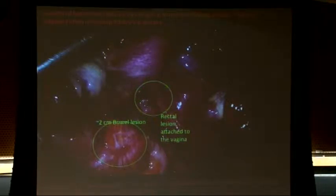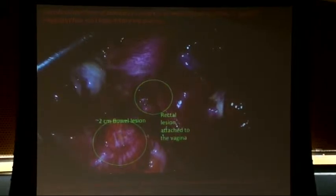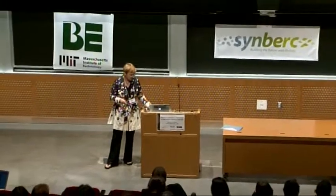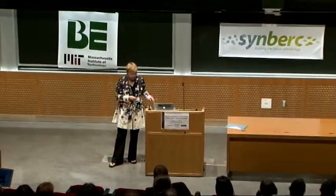So one of the things we're trying to understand is, how can you stratify patients by taking some of their samples and bringing them back to the lab and putting them in these kinds of in vitro systems. And this is just showing it goes to the lymph nodes.